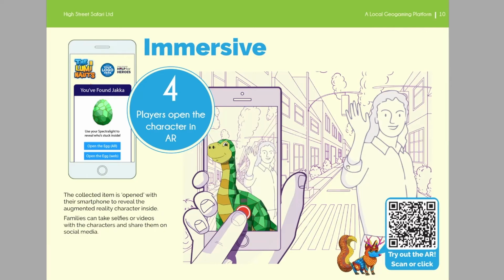This is a really good opportunity for your kids to have a little dance or a little play with the character, so you can take some photos. There's also the opportunity to video them with the character here, and it's really a lot of fun for them to do. There's a little QR code here that you can scan for yourself, so you can see the augmented reality technology, because it really is good and it's very impressive to see. So if you've got time now, just scan that code just so that you can see it come to life, and I think you'll be very impressed.